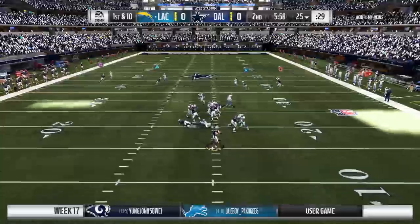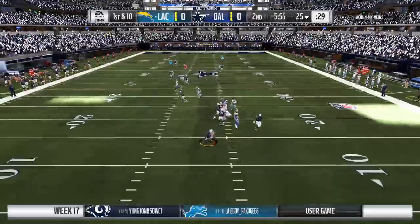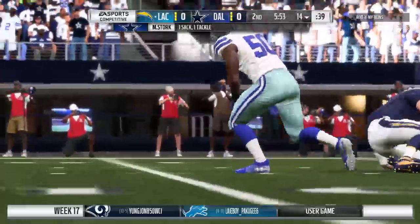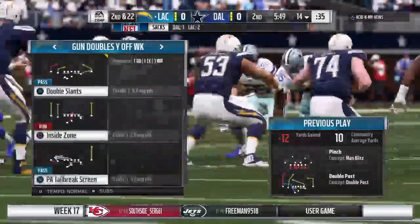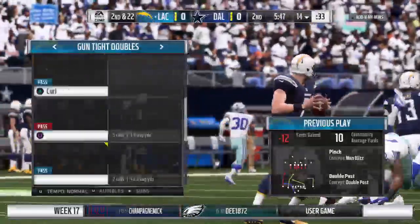They'll set up a throw. Good, I needed that sack. You have to be able to get rid of the ball sooner than that. You have to help your offensive line.